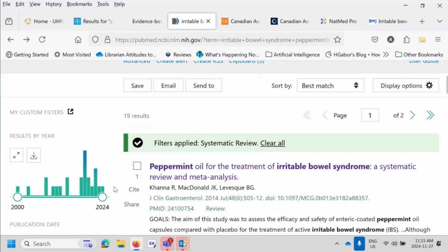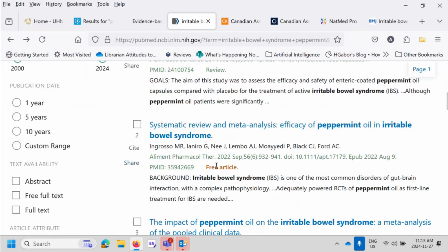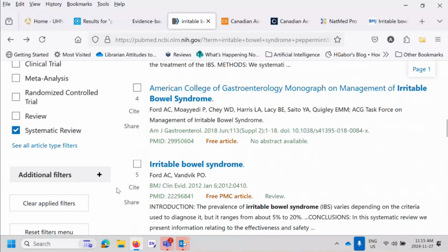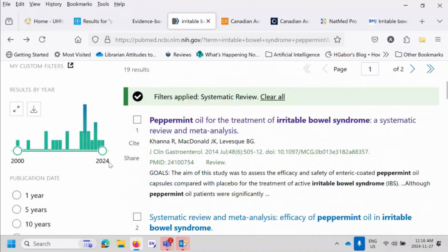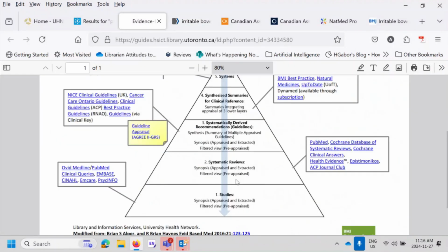And if we look at some of these results, there's this meta-analysis from 2014. This one from 2022. Let's see. This one from 2020. And so hopefully that answers your question. But again, if it didn't answer your question, we would go back to the pyramid. And now we will search for individual studies.